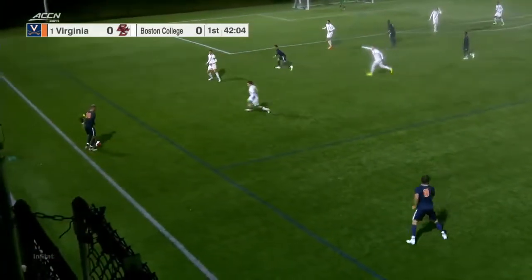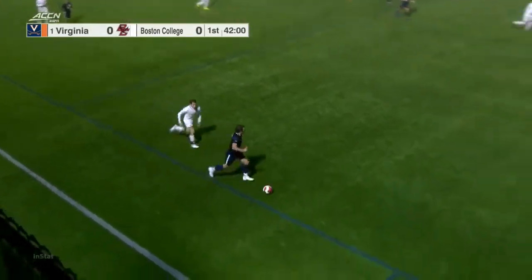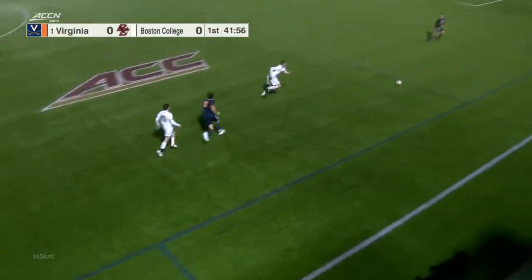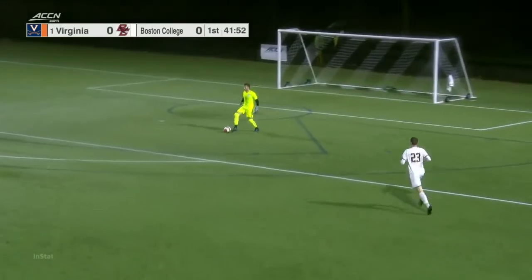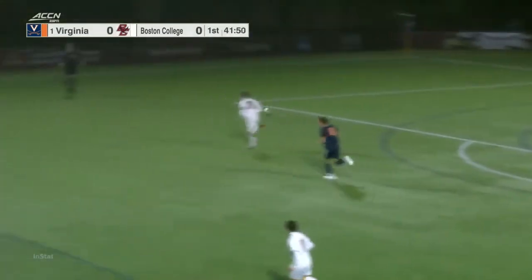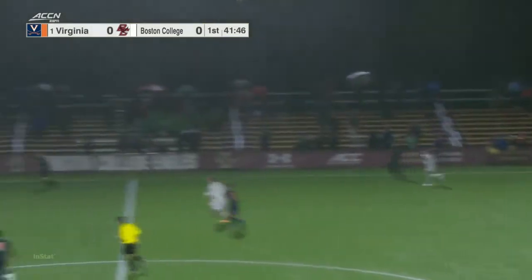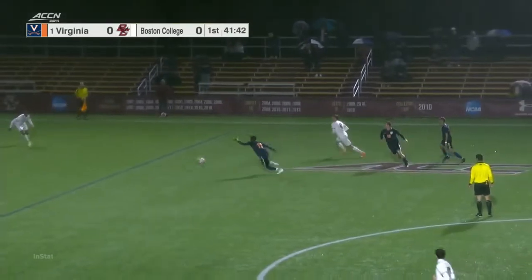Joe Bell, who really pulls the strings in the midfield, works the ball to the outside. Comes back to Bell, an all-region pick last year, and a member of the New Zealand U20 national team. Bell's played at the U20 World Cup with New Zealand as well. Second on this team in scoring this year. Got a couple of goals, 3 assists. Bell is one of the best offensive options.